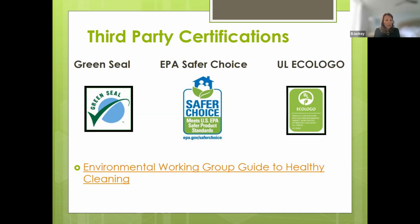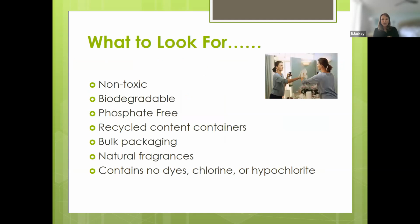Again, the Environmental Working Group website here is a good place to find a lot of additional safety information on various cleaning products. So we will provide you with these slides. And if you open them up, you should be able to click on that and get to the website. If not, you can just put this in your browser and it'll take you there. Okay, so next slide, please.